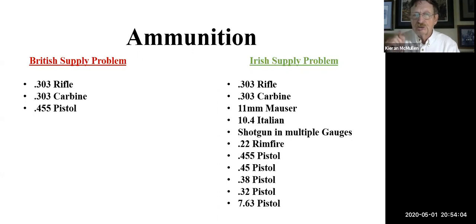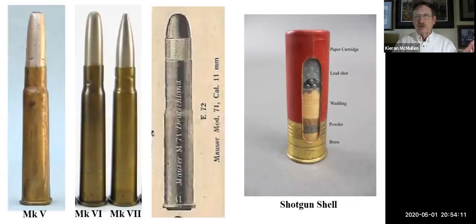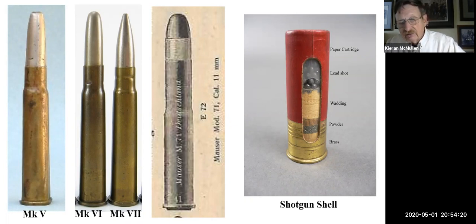The British will actually show up at Dunleary with the wrong ammunition for their rifles, but that's okay because they don't know how to load the rifles. They actually show up with the Mark VI. Here you'll see the Mark V round, the Mark VI round, the Mark VII round, the Mauser, and a shotgun shell. What's important is that the Mark V round was outlawed by the Hague Convention. The British are not allowed to use it. They had to take it out of service.